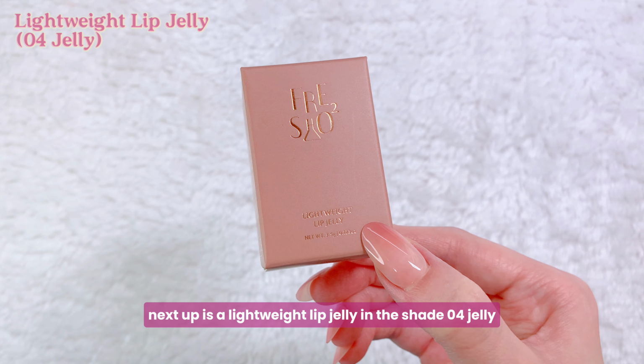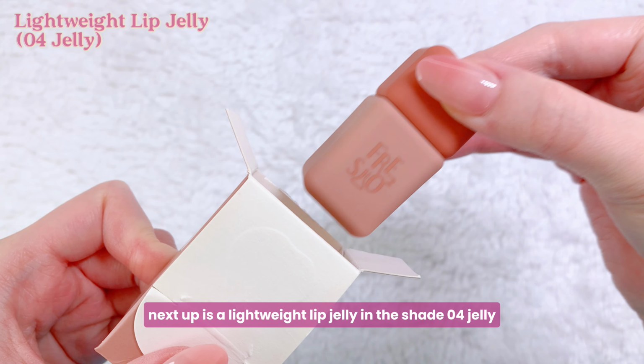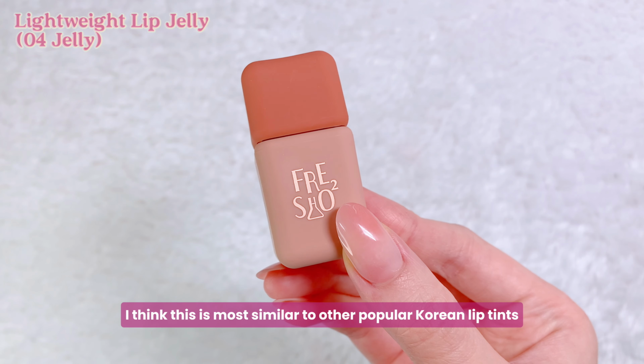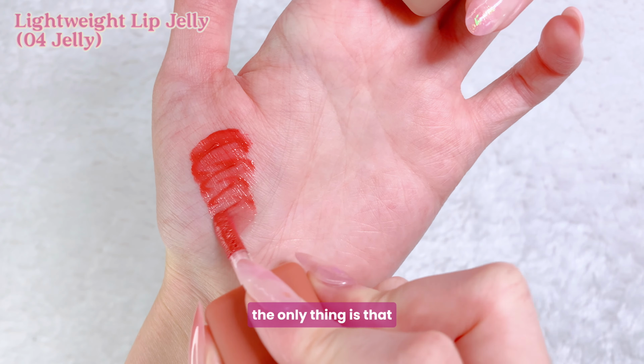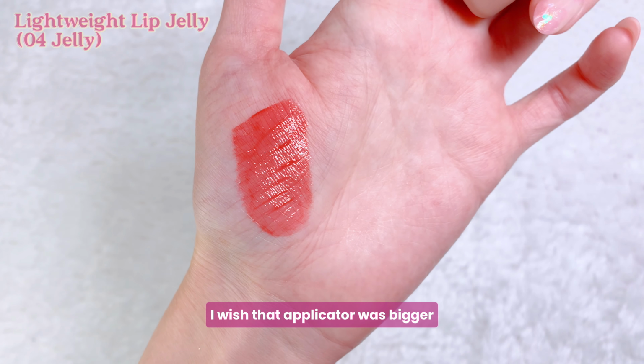Next up is the lightweight lip jelly in the shade 04 Jelly. I think this is most similar to other popular Korean lip tints. It is a coral color with a hint of pink. The only thing is that I wish the applicator was bigger.